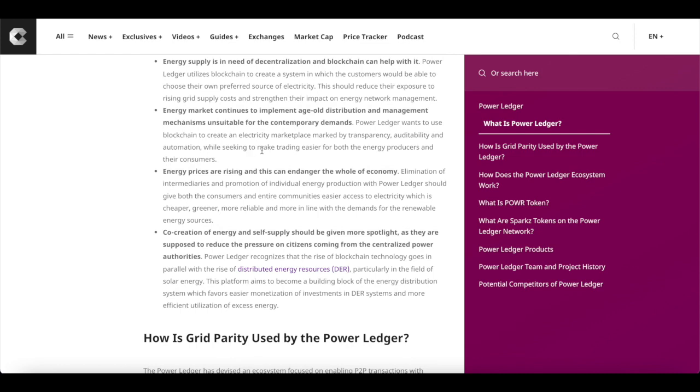On the other hand, energy markets continue to implement age-old distribution and management mechanisms unsuitable for contemporary demands. Power Ledger wants to use blockchain to create an electricity market marked by transparency, auditability, and automation, while seeking to make trading easier for both the energy producer and their consumers. I'll also add that energy prices are rising, and this can endanger the whole economy.